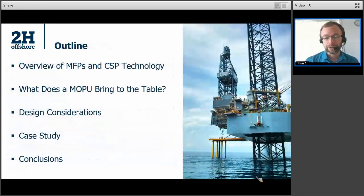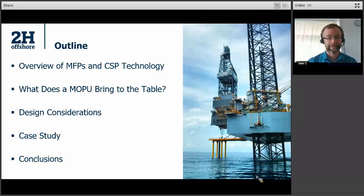So to try and meet those objectives today, I'm going to start by giving just an overview of minimum facility platforms and CSP, conductor supported platform technology. I've actually presented a couple of these slides before, but they serve to give a good base understanding of the sort of technology we're talking about. And then we can move on to what the MOPU brings to that table and how it can add additional flexibility and capex reduction.